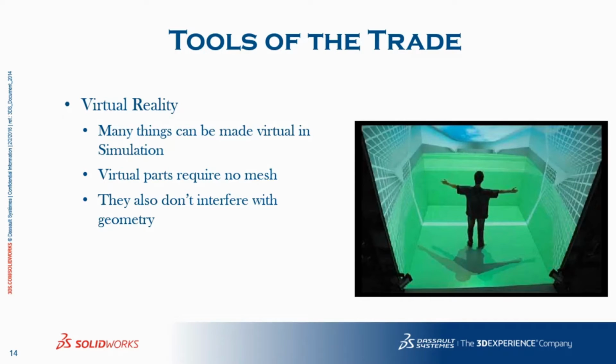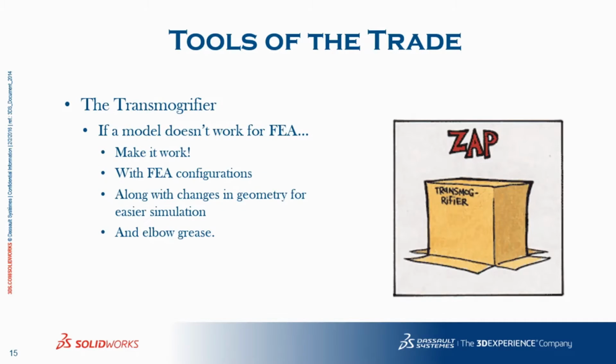This picture, by the way, is from SOLIDWORKS headquarters in Waltham. That's their virtual reality machine. It's like their little holodeck. You walk around with 3D glasses on that track your head movement, and it renders everything so it looks like you're in 3D. It's pretty cool. If you can ever check it out in Waltham, if you're ever in the area, I'd recommend it.